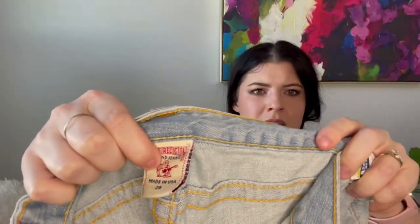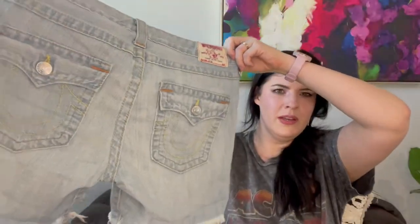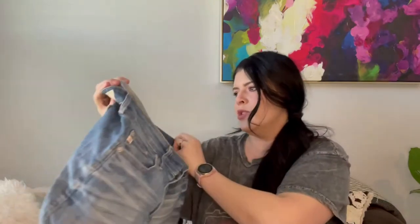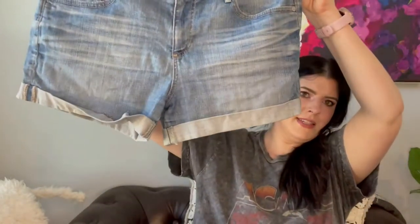All right, another pair of shorts. These are True Religion, size 29, kind of longer, I wouldn't say Bermuda, they're definitely not as long as a Bermuda style, but kind of cute. I think the last pair of shorts are these Adriana Goldschmied, or AGs, the Haley ex-boyfriend roll-up jeans, kind of with that tacked roll up, size 32.